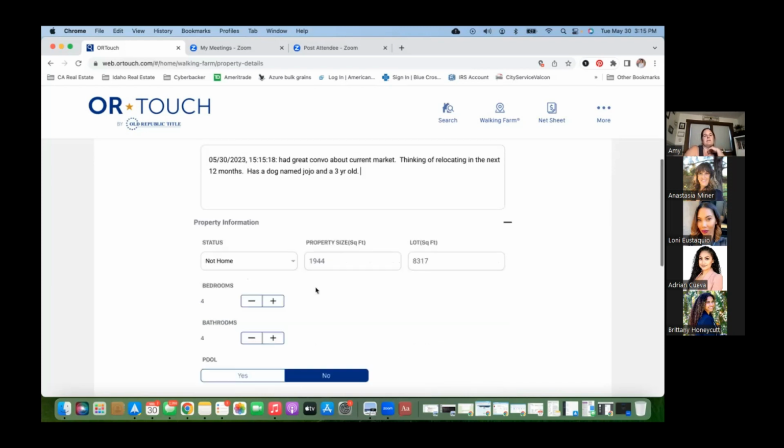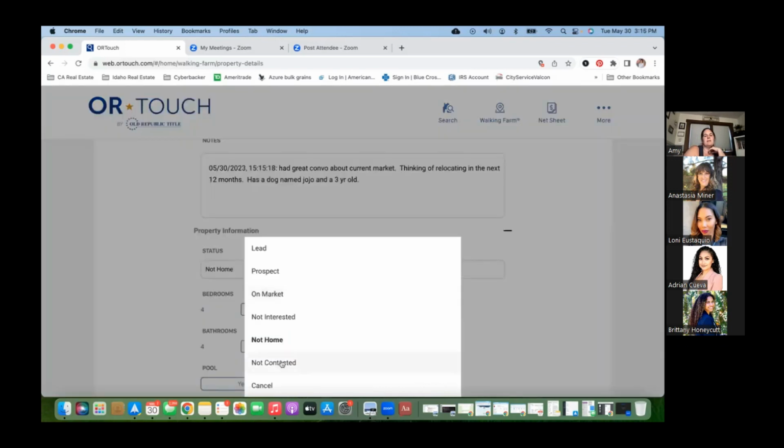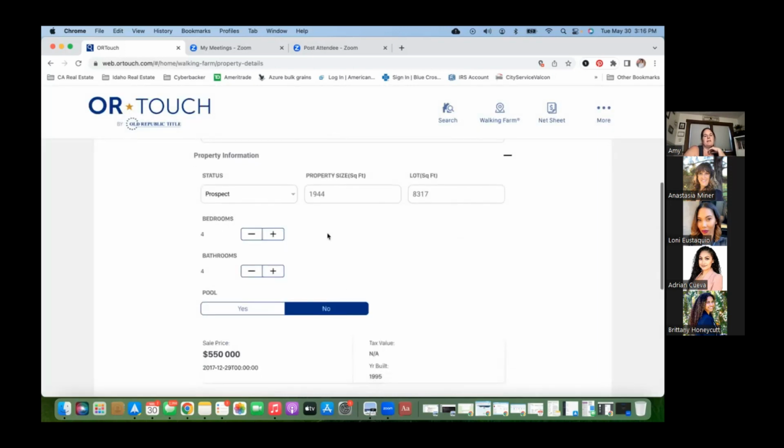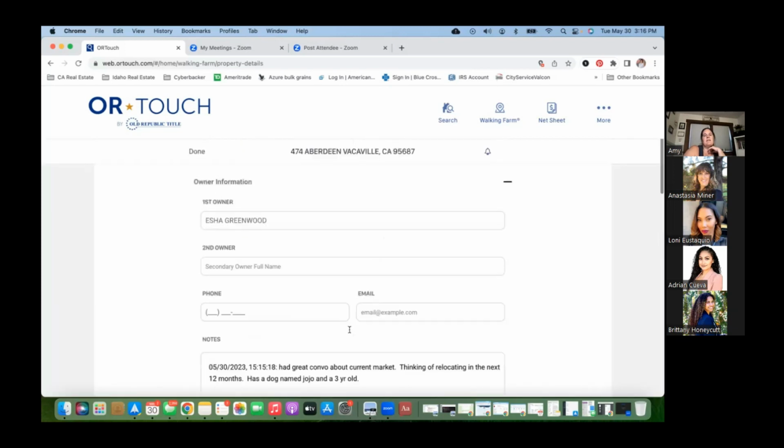There we go, right? And then we go status is prospect, property size, it's got everything in there, and then, right, so you've got all that information in there. Now, if I was walking the farm, here I could hit done.